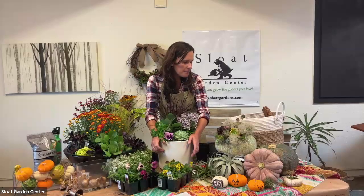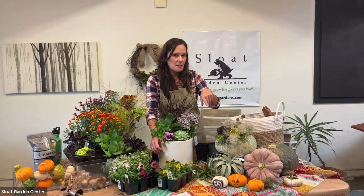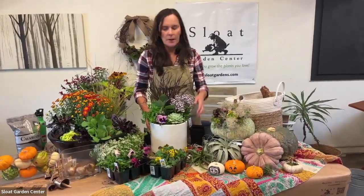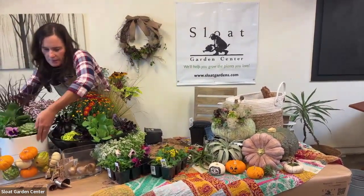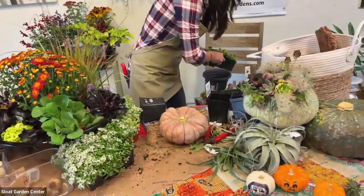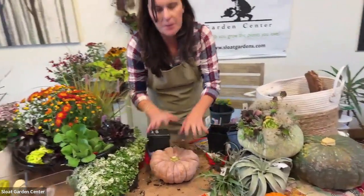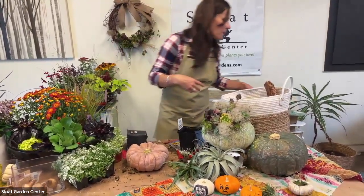Let me just show really quick how to do the succulent pumpkin, because that's a little bit different than doing another container. Okay, so picking your pumpkin, if you're doing it for a centerpiece, it's good to pick one that's more flat or squat, so that you can see over it.